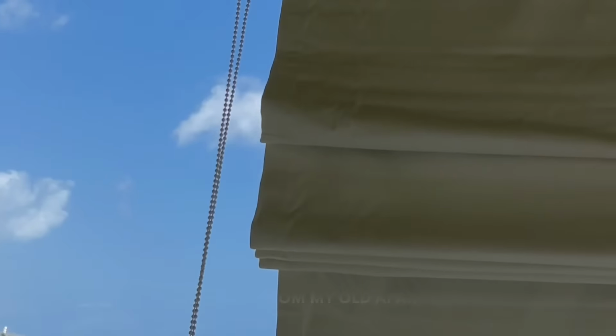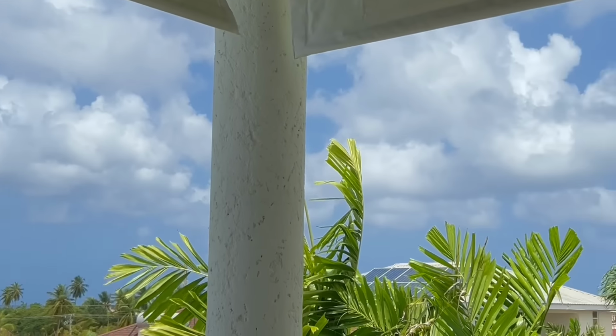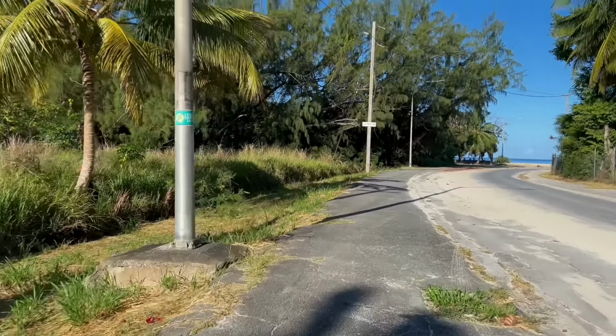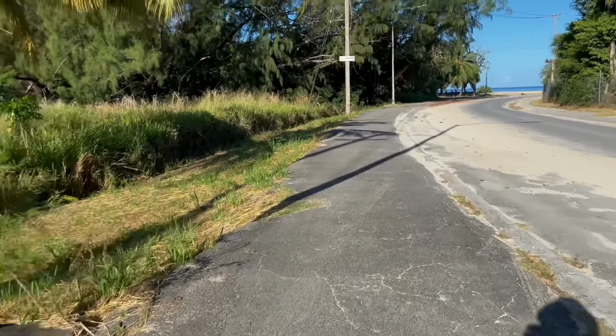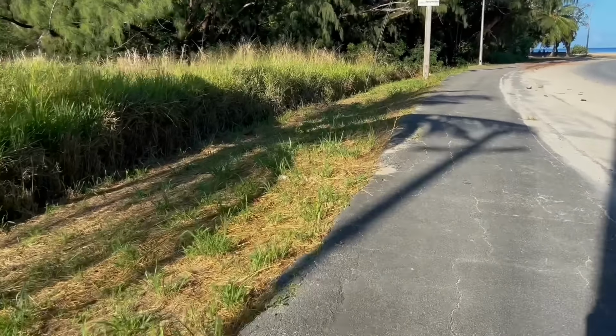Installing blinds was one of the first things I actually did. For privacy and to keep the heat and the sun out. Make sure you get somebody who comes highly recommended. One of the best things about where I'm living is that I am within walking distance of the local shops, local vendors, and also the bus station.